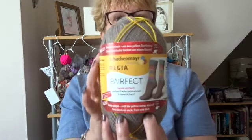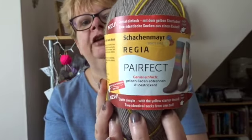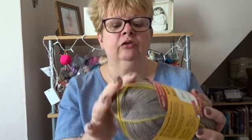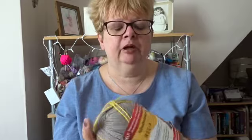So the first thing I picked up was this. This is the Reusable Perfect socks. Now I've been wanting to knit some socks with this for a while, just to see if it is what it says on the tin. Apparently you start at the yellow, and from there onwards you can knit a pair of socks, and if you start at the next section of yellow that is midway through the ball, you will then get identical matching socks.